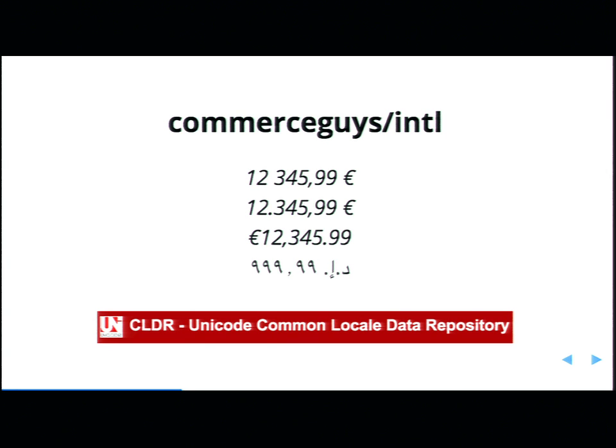And on the Drupal side, we import the currencies into config entities and automatically create translations for all of the languages that you have defined on your site. And when you add a new language, we will automatically import the translations for that as well.